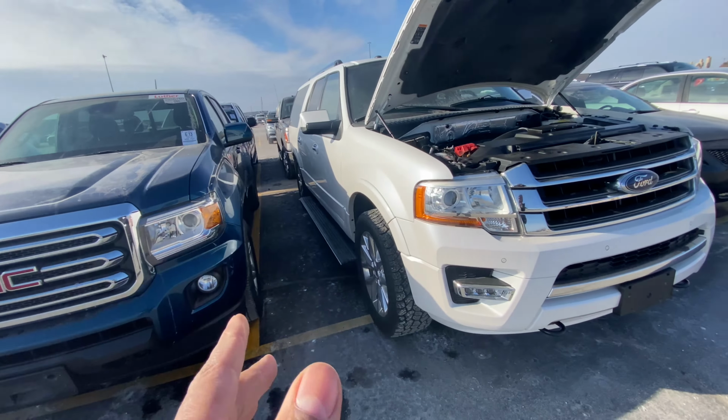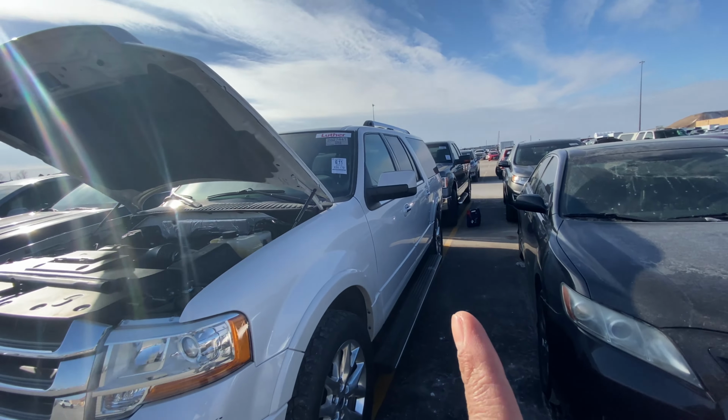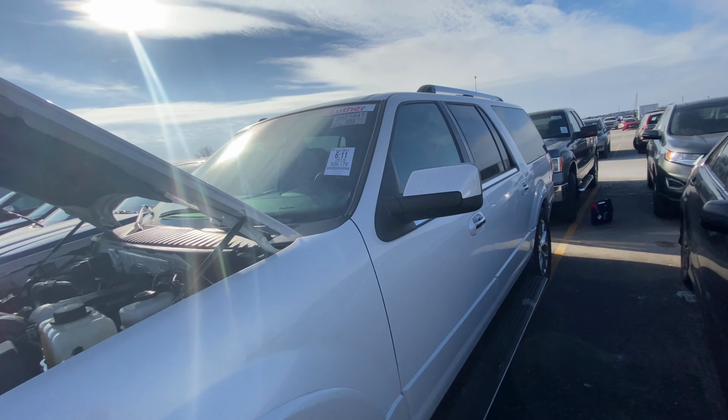So I got a whole bunch of vehicles to check out, you guys, a big old fat packet. And so I'm just going to leave this one alone. I needed to jump it anyway. This thing's got 99,000 miles. 99,000 miles, and it's a 2015.